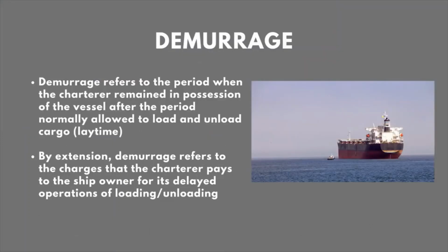So now when we try to understand more about the marine transfer, an important concept we need to remember is known as demurrage. Demurrage refers to the period when the charterer remained in possession of the vessel after the period normally allowed to load or unload cargoes. So in simple terms, demurrage is nothing but the penalty paid by the chartering company, that is the refining company, for any delay from their side to the shipping company. Because the shipping companies will be paying huge money to the port authorities.